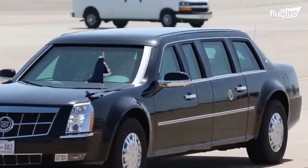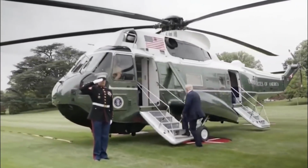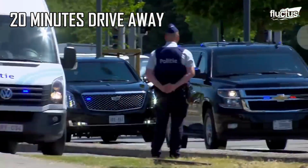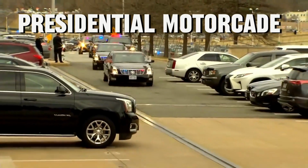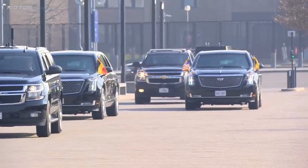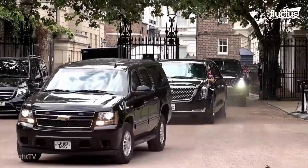By the way, they try their best to make the president travel by Marine helicopter or Air Force plane wherever he goes. But if the destination is only a 20-minute drive away, then in this case, the presidential motorcade is used. The U.S. President's motorcade consists of over 50 vehicles and over 150 people. All these vehicles and every person sitting in them have a different job.